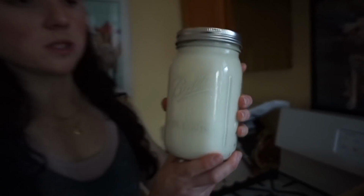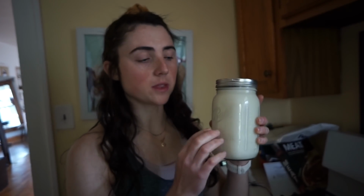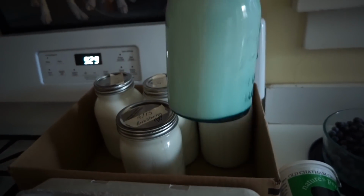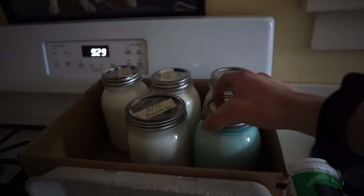We've got some raw goat milk. So we're going to experiment with this as one of our main carb sources this week. So this is some raw goat milk that was milked this morning. I just have to show you, I like this one the best with the pretty blue glass.